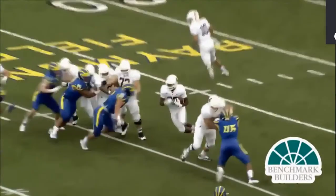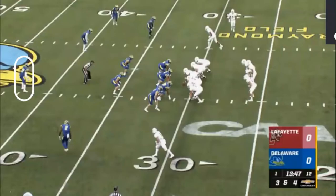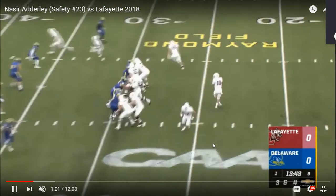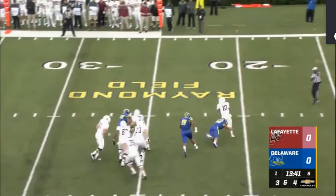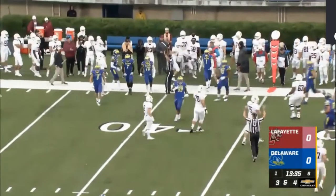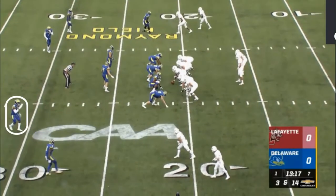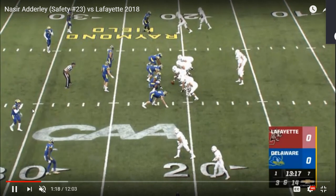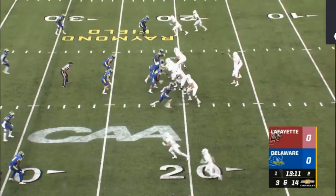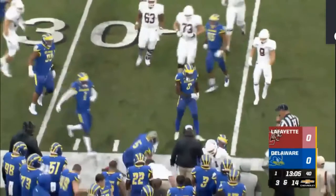Oh, replay. Okay, left side of the field here. Cover three, looks like. Let's play by the corner. Down here, bottom left corner. Nice wrap-up over here.